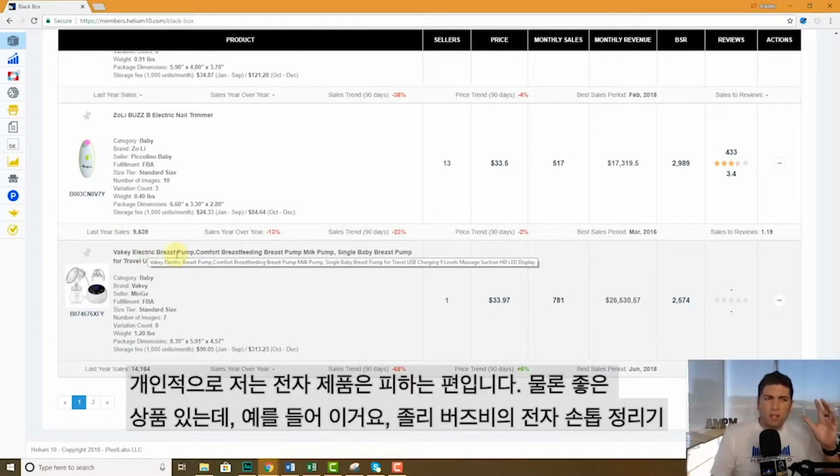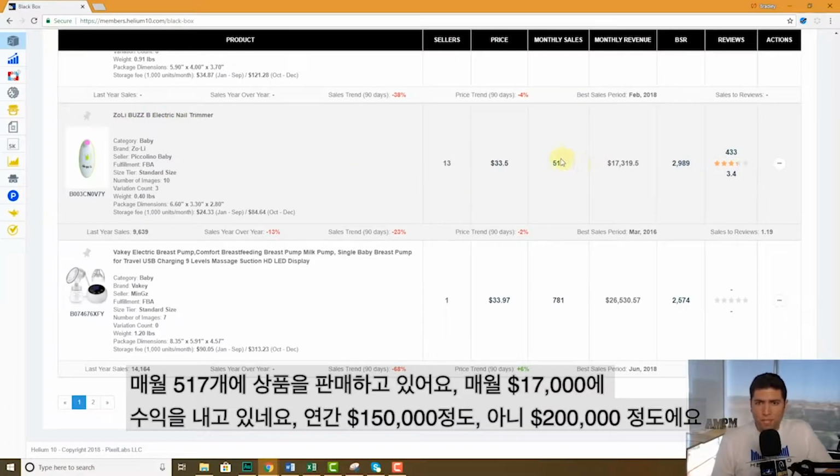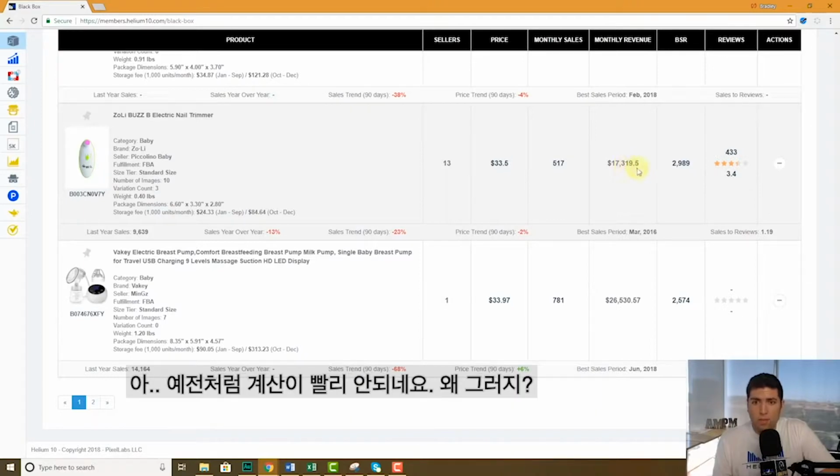Personally, I don't like to do a lot of things that have to do with a lot of electronics, but sometimes you can find good opportunity with that because there's a lot of sellers avoiding that. Like here's an example right here. Zoli Buzz Bee electric nail trimmer. It's selling 517 units per month, making $17,000 a month. That's pretty good. That's what, over $100,000, $150,000 a year or so, $200,000. I don't know. My math is not what it used to be.